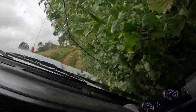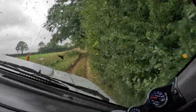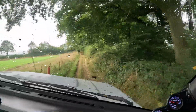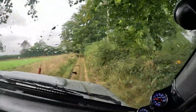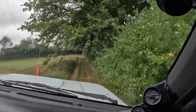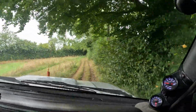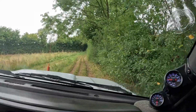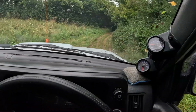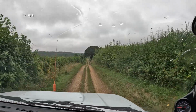Should have really done my window up first, but there you go. I'll be full of leaves and bugs. Let's just get over a bit. Yep, got a lap full of bugs. I'm not sure if it opens up, whether it gets tighter. I hope it don't get much tighter. Let's just get over here a sec. Empty all these leaves and crap out of my truck. It's opened up a treat.